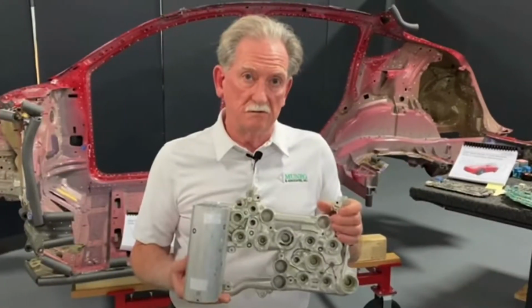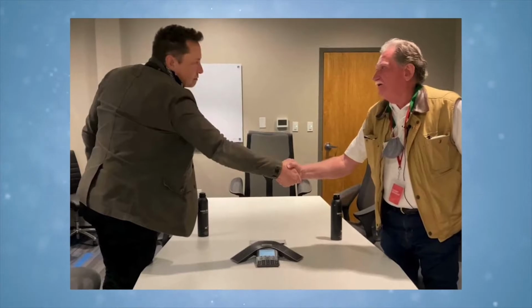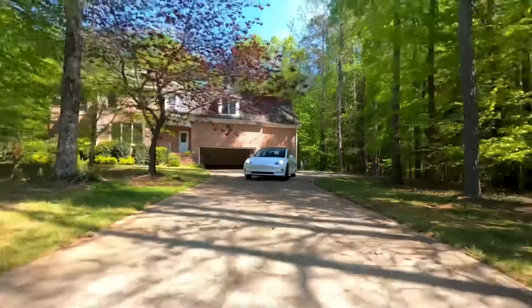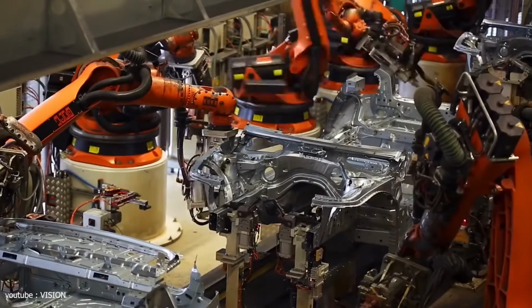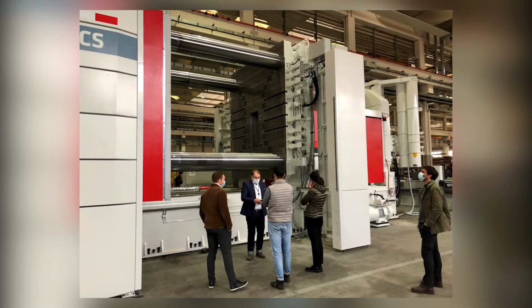Sandy Munro, a prominent auto industry engineer and consultant, brought the point home when he told Musk his honest view of the back of his Model 3 assembled. According to him, the rear end of the car was simply a patchwork quilt. A few months later, precisely in April 2020, Elon proclaimed to the whole world he'd bought the two largest casting machines in the world from the Italian engineering firm Idra.